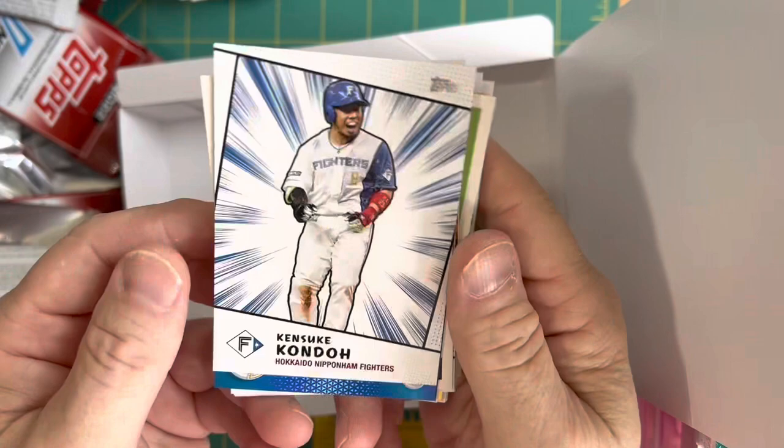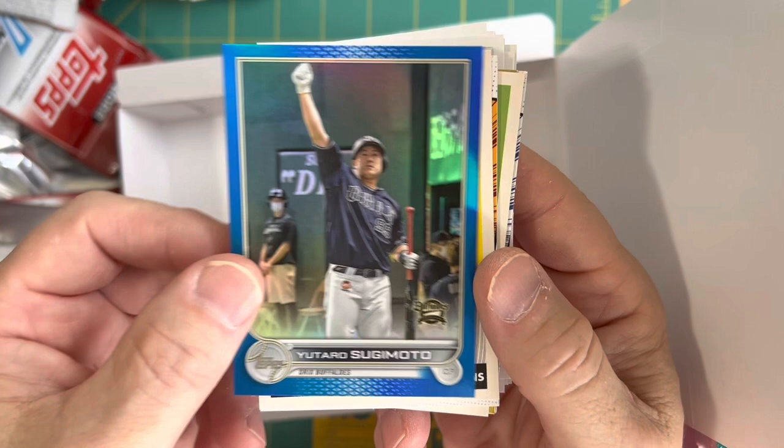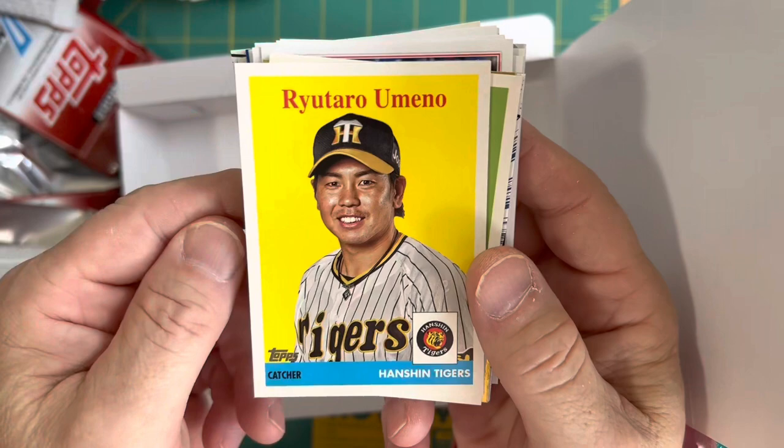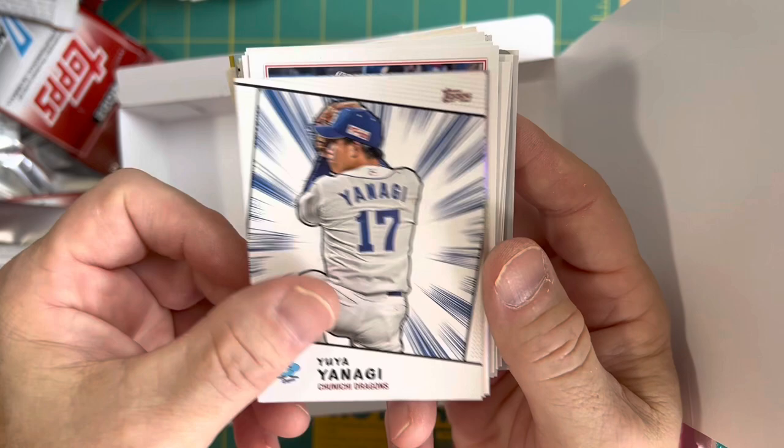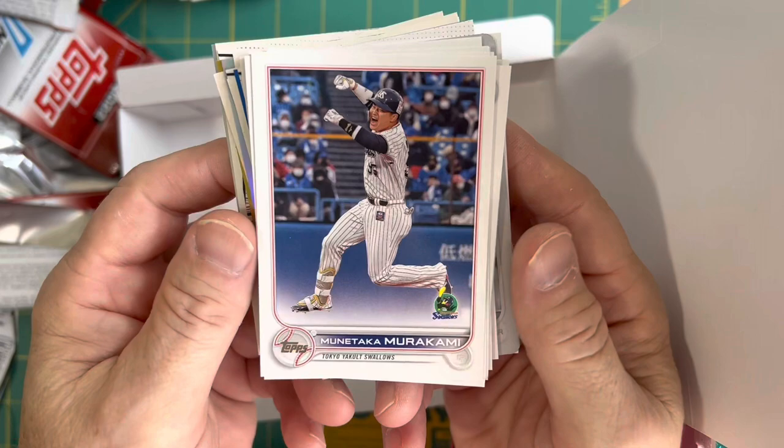And our hits: Kondo, Sugimoto, Nakamura, Tanaka, Umeno, Sato, Ono, Neo, Yanagi, Miyagi, Ito, and that's it.